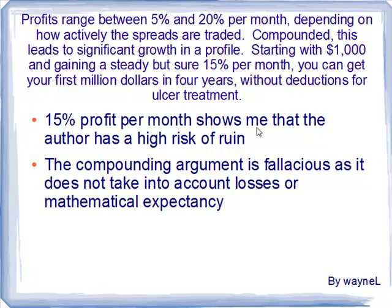The compounding argument is fallacious, as it does not take into account losses, mathematical expectancy, and real-world bottom-line results over long periods. The mathematics just don't add up here. And I'm not saying it's impossible. Heck, some people come out of Vegas as millionaires, but the odds are not in your favor of this occurring with bull put spreads. And risking your entire capital like this will almost certainly blow up your account at some stage.